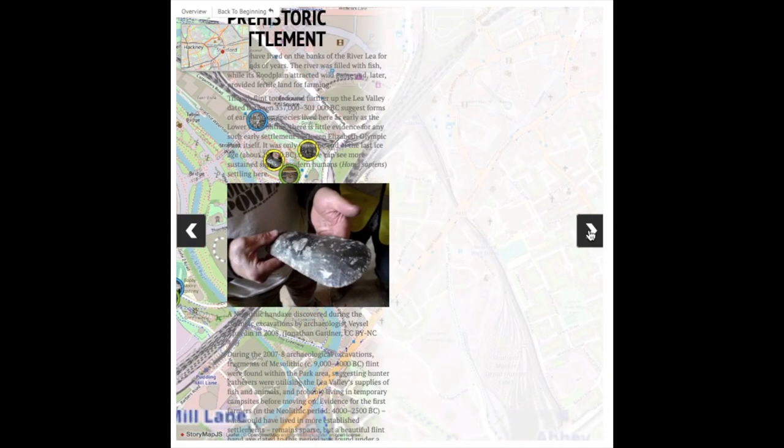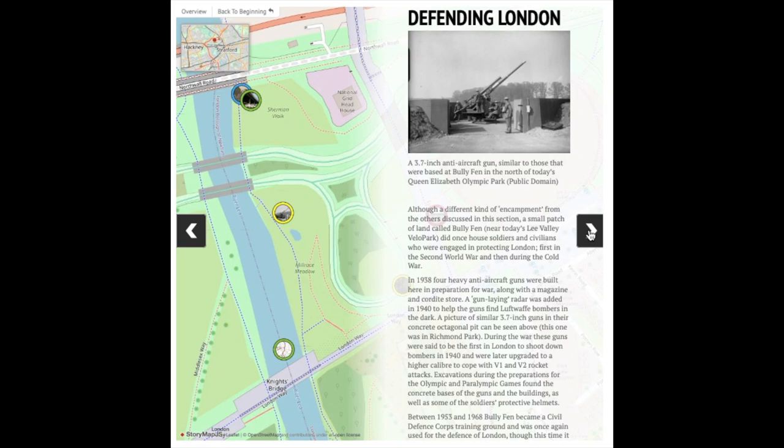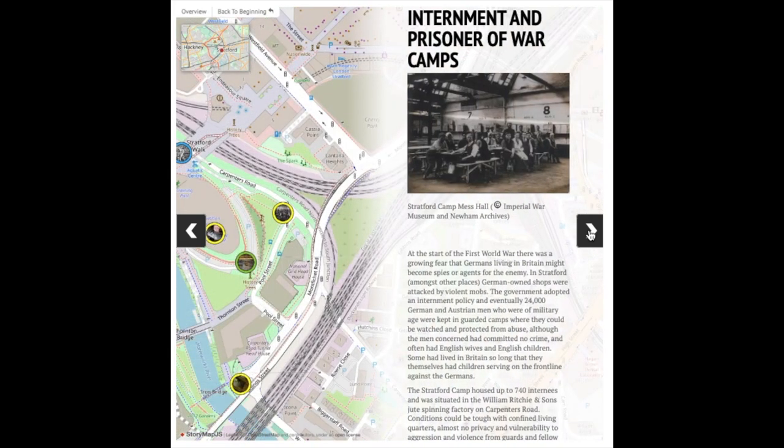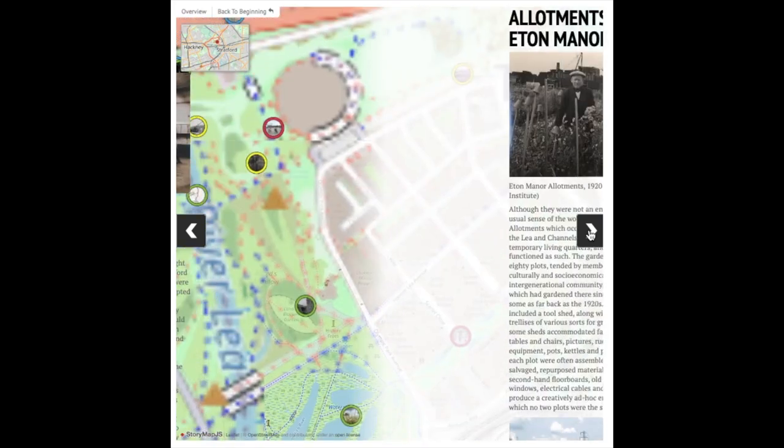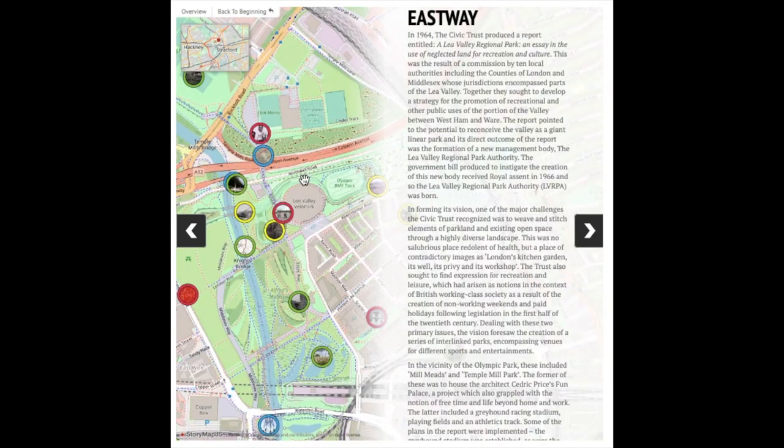But we do hope that whoever you are, from a long-time resident to a casual visitor to the park, something in the guide will leave you a little wiser, and at the very least, lay to rest the idea that the site was little more than a blighted wasteland before the park was established.